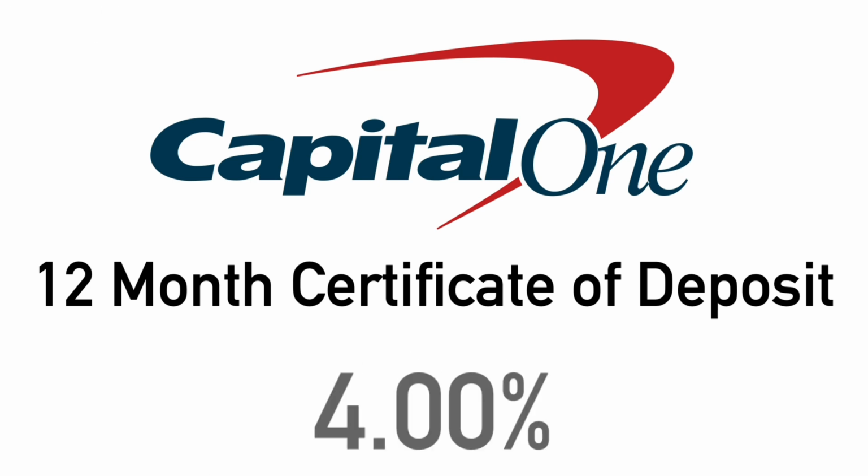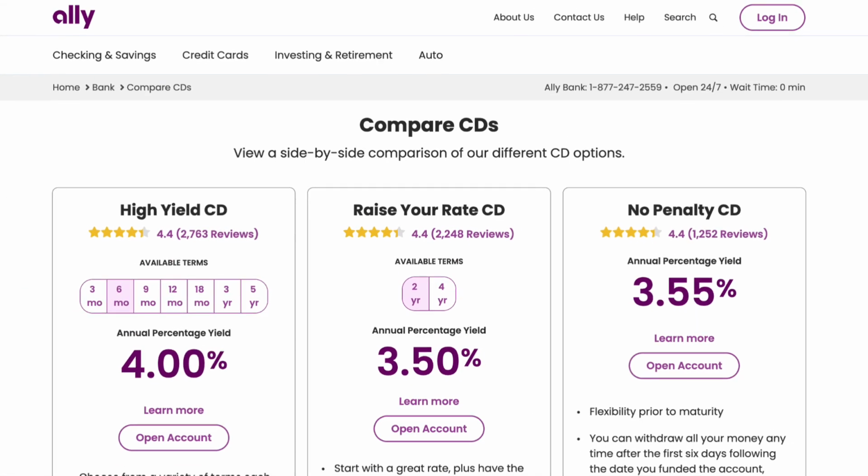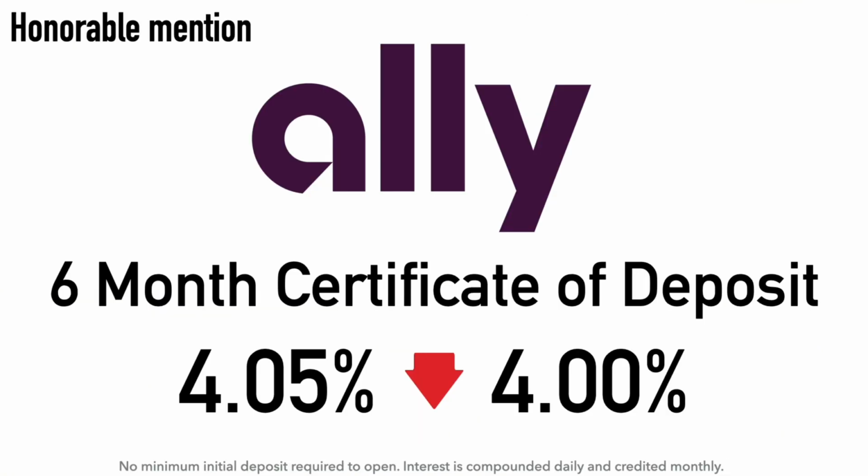Moving on to the next honorable mention, it is the Ally 6-month CD account at 4% APY. Previously, a couple of months ago, this CD account was at 4.05% APY. However, it's been dropped down 0.05% to 4% APY. There's no minimum initial deposit required to open this account, and the interest is compounded daily and credited monthly.